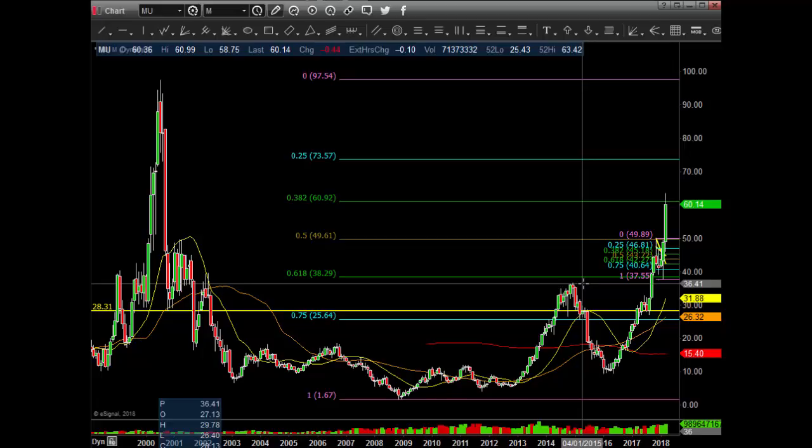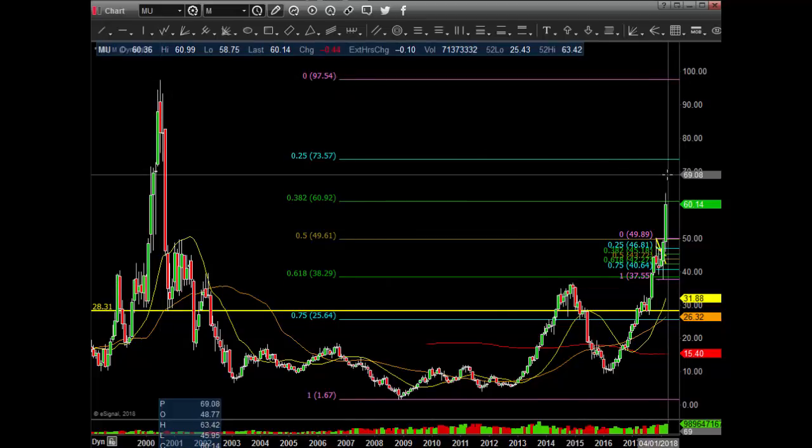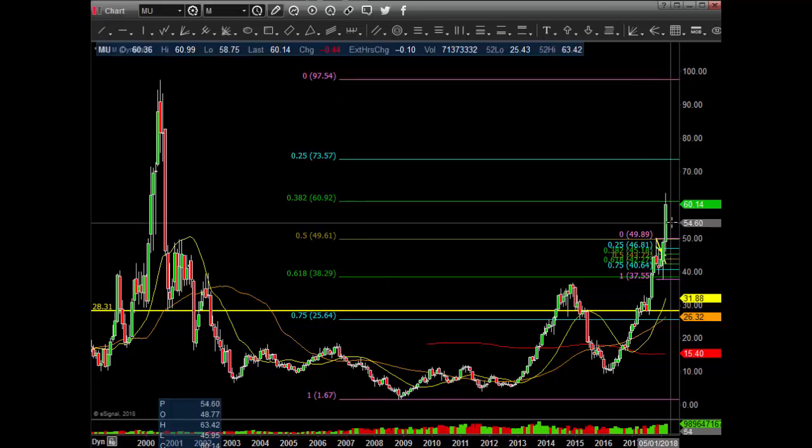You do have ER on Thursday. Anything can happen, guys. It could go to a double top here before it pulls back. But let's keep an eye on this one. I am short with shares. I'm a little bit getting abused right now, but not too bad, out of the money. I do not have a huge position.